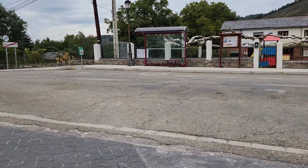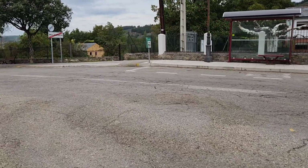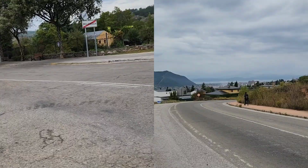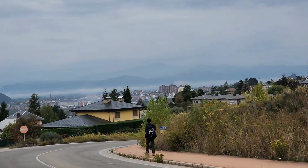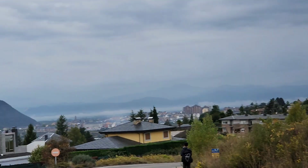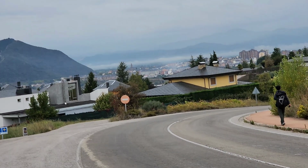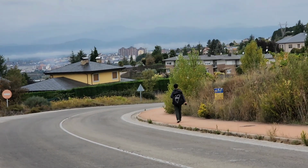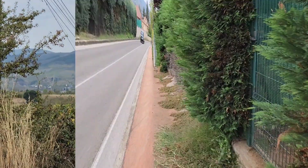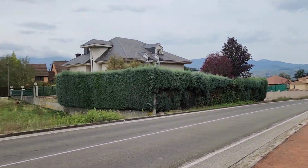There's still more albergues here. It's bigger than it looked, huh? It's a beautiful town. That sign that says beautiful part of Spain, they weren't kidding, this is for real. Coming into the big town. I already forgot the name of it.